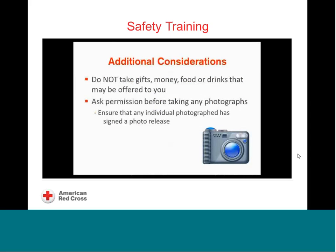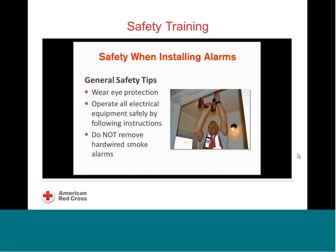release. When installing smoke alarms, be sure to follow these general safety steps. Always wear eye protection, such as safety goggles, when installing smoke alarms with a drill or screwdriver. Operate all electrical equipment, such as drills or extension cords, in accordance with the manufacturer's instructions. Do not remove hardwired smoke alarms.